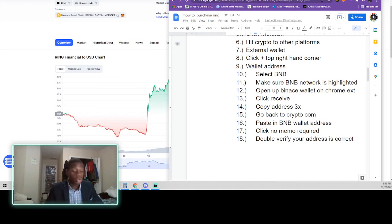Now, if it's on your computer, there's a little QR icon on your address in crypto.com for the wallet address. You can click on that and scan the QR code it gives you on the screen, okay? And you want to make sure you double verify that that's the correct address.